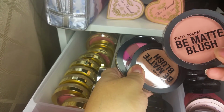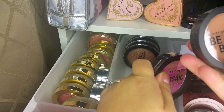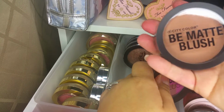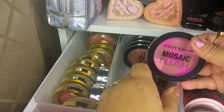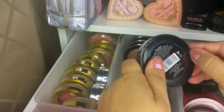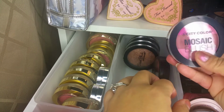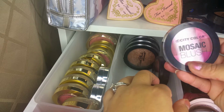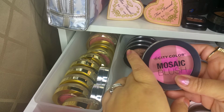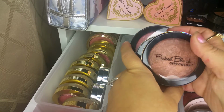More of the City Color blushes. And this one is in the shade Papaya. We're going to hold on to that one. This one is another one in the shade Toasted Coconut. And Toasted Coconut, I'm going to put in my bronzer drawer because it's beautiful as a bronzer. Then we have another Mosaic blush. And this one's brand new as well. And this one is called Pink Glow. I'll keep this one.